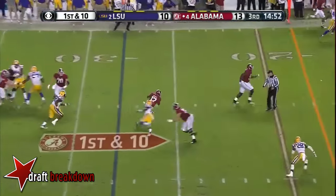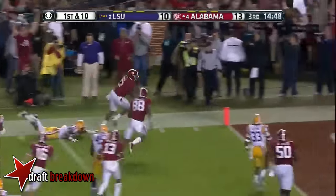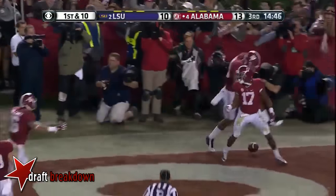Here's Coker. Dumps it off underneath. Here's Kenyon Drake. 20. To the outside. 15. Kenyon to the 10. He turns it upfield. 5. He spins his way in.